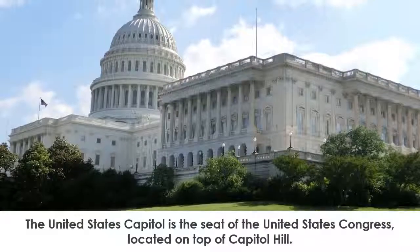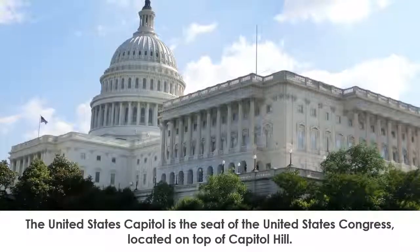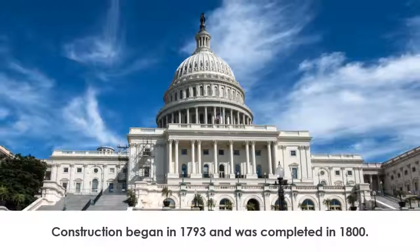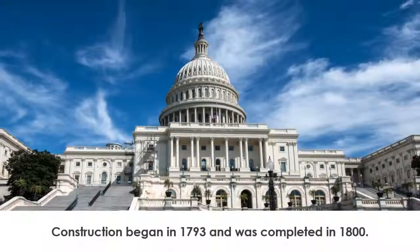The United States Capitol is the seat of the United States Congress, located on top of Capitol Hill. Construction began in 1793 and was completed in 1800.